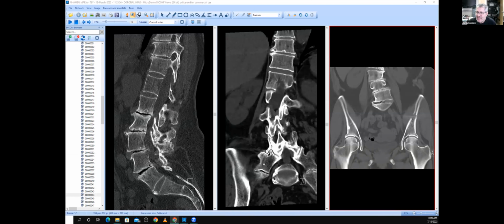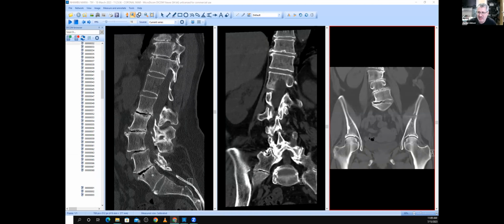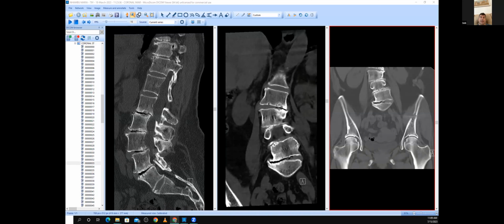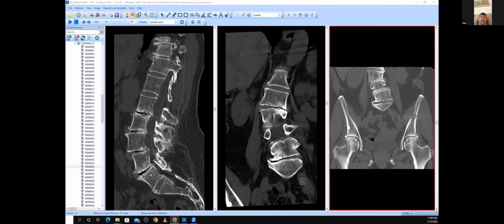So see, this seems to be a full vertebra. This is almost like a Bertolotti. Yeah, it is a Bertolotti syndrome. Yeah, I think this is an S1. Yeah, I agree. So she has partial sacralization of L5, is what you're saying? Yeah, that's what I think it is. Yeah, I think so too.